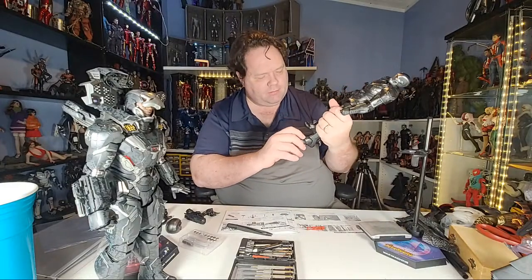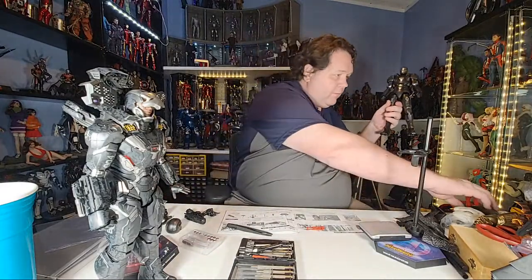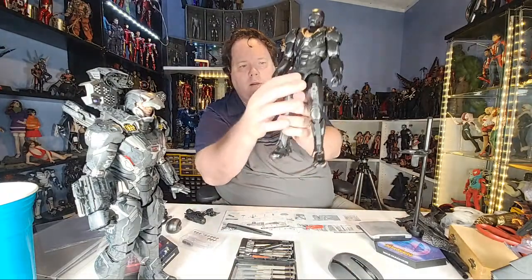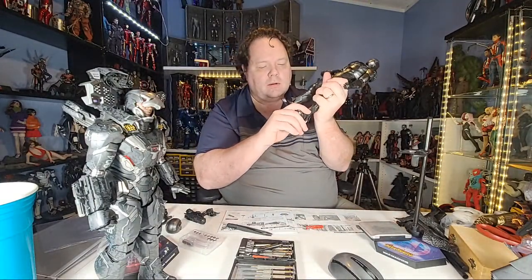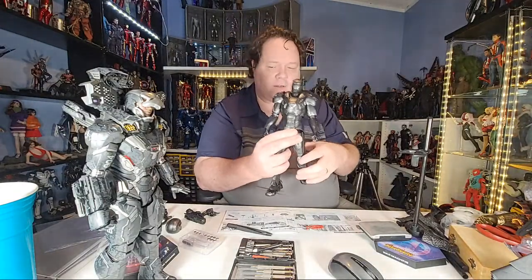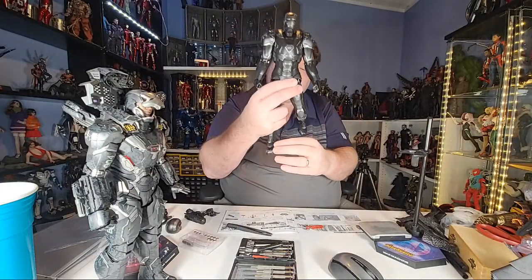No snap coming down. What that affords you is the opportunity to, for instance, put one of these feet up. So with it up, you have some ankle pivot, but when it's down, you have more ankle pivot. So if you wanted to put them into a kneeling pose, or as I had him in here, a running style pose, with it down, you can get more of an ankle pivot than you can with it in its up position.